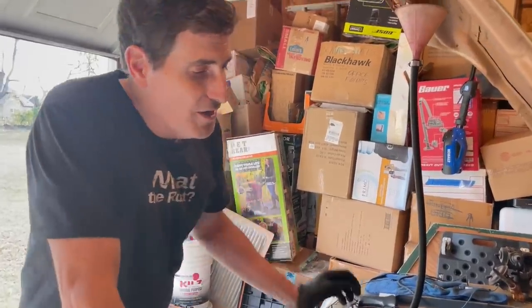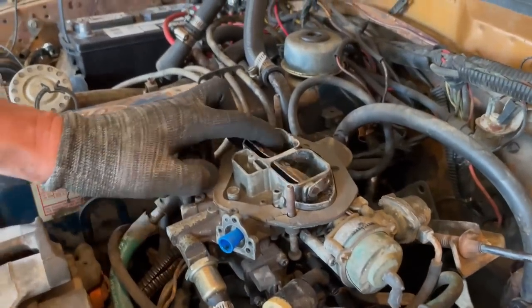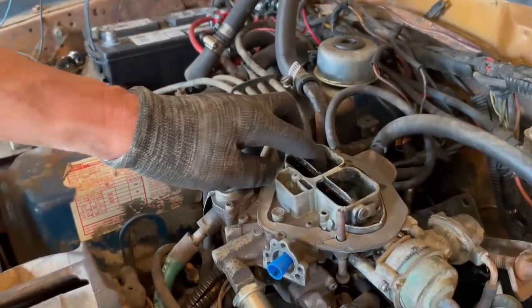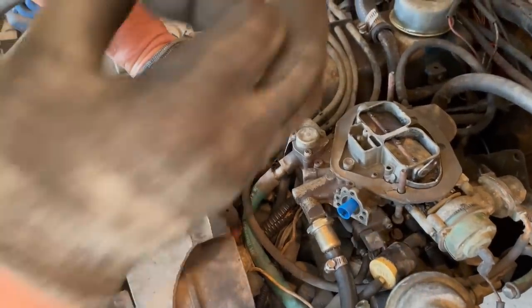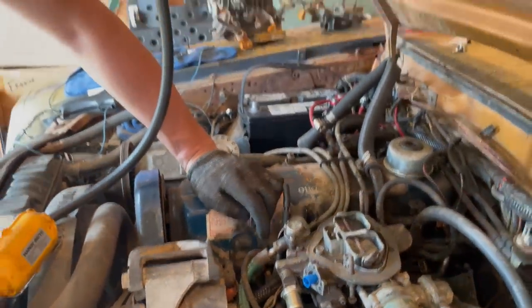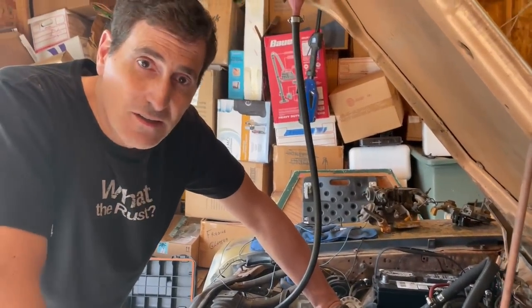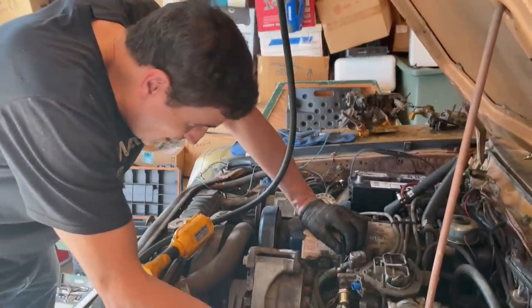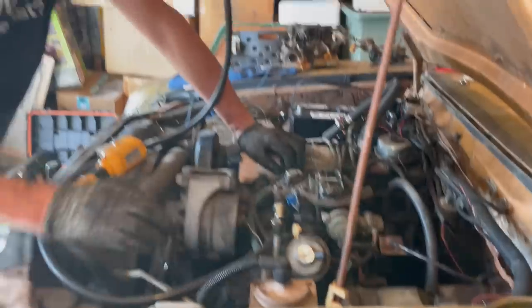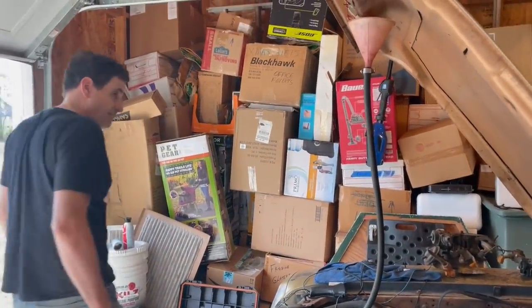So the way it was running, it would run with the throttle plates completely closed. That means there's a massive vacuum leak somewhere. I did find the PCV valve is way down here, and it plugs into what looks like a heater hose. I'm not familiar with that at all, but it wasn't plugged in. It was just hanging out. There was a hose going to it that had broken, so we plugged that. That may be all of the problems we have with vacuum, but we're going to fire it up and see what happens.